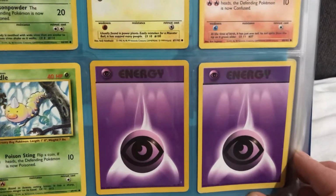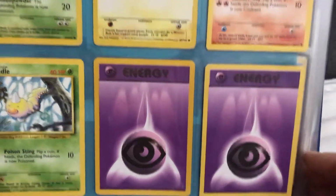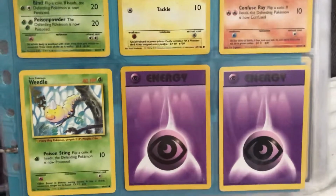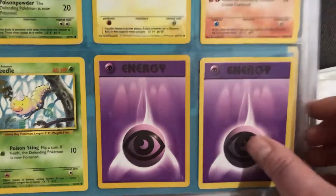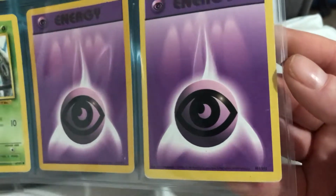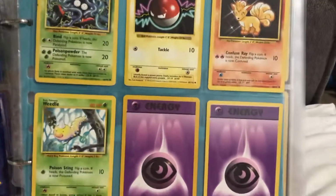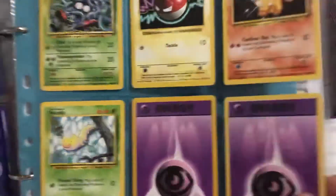So you'll notice that there were no trainers here. Back when I was 10 years old, I was only actually interested in collecting the Pokemon. I didn't plan to battle anyone, so I never kept any of the trainer cards, and it still hurts now that I didn't do that. But I managed to find 2 energy cards, Psychic Energies, number 101 of 102. So at least I have them, but I am quite upset that I didn't keep trainers. Some of the other sets that I do have trainers for, but not base set, unfortunately.